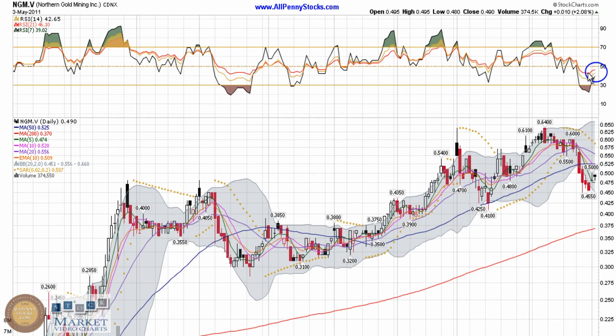RSI is trying to make a move and turn upward. Given hints of flattening, that's because of this black candle from yesterday. If that would have closed up, they'd all three be pointing up, but because it actually closed down lower than it opened, it flattened them out a little bit. So it's something to keep an eye on to see if they're going to turn up a little bit more sharply and push back through 50.